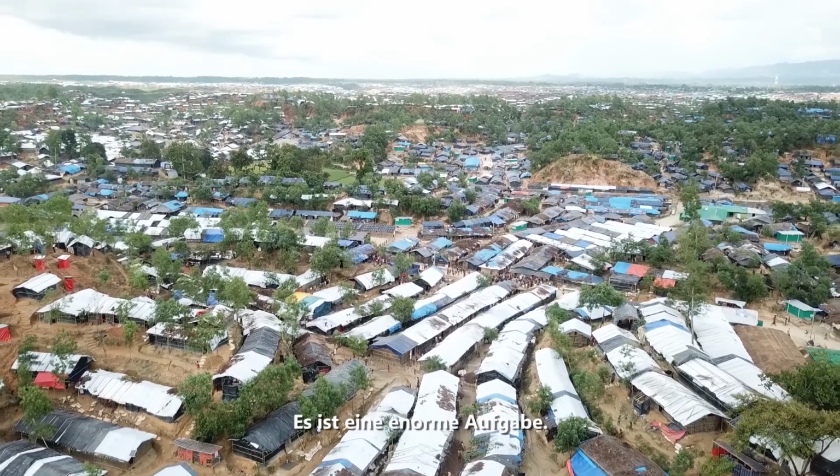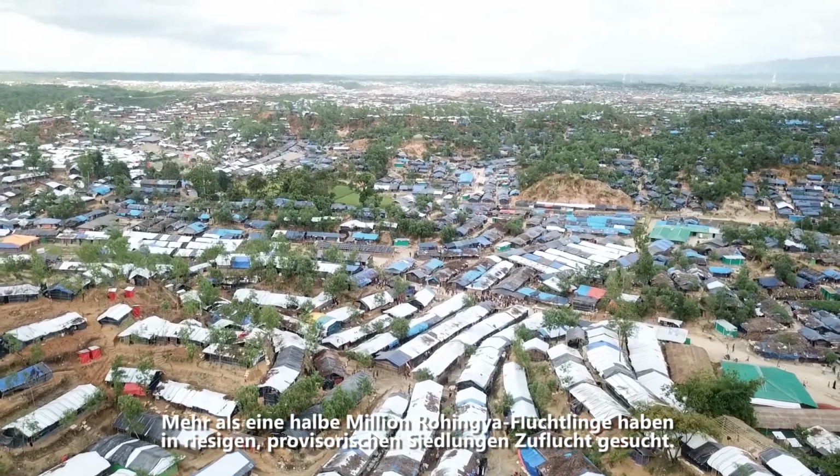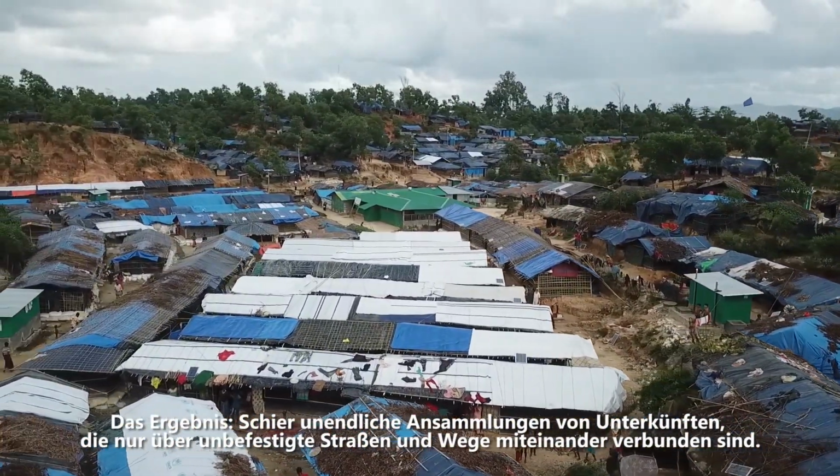It is an enormous task. More than 500,000 Rohingya refugees have settled into massive makeshift camps. The result, a vast expanse of shelters linked by dirt roads and paths.